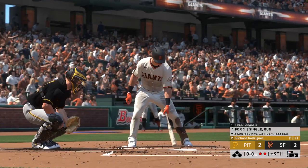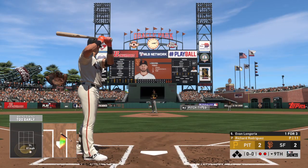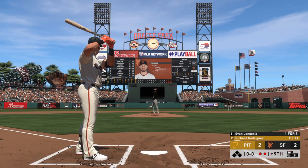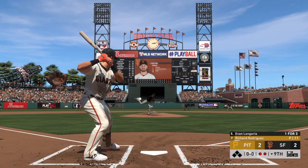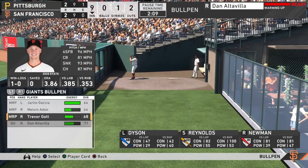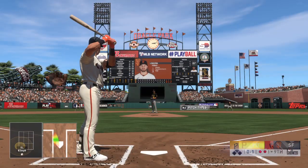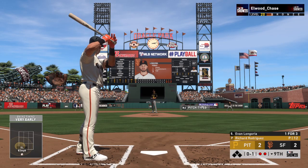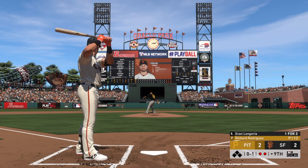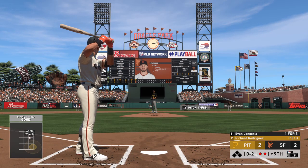Two gone. Now to the plate, Evan Longoria. He's working on a 1-for-3 thus far. Longoria. First offering on its way. Swing and a miss that time. It's 0-1. Bases are empty here with two men out. Longoria swings right through that one as he's behind 0-2 now.